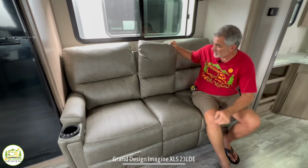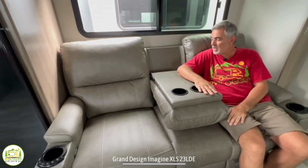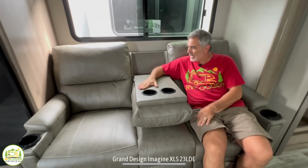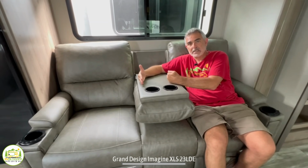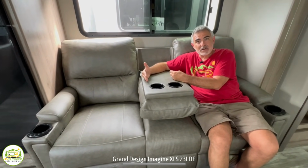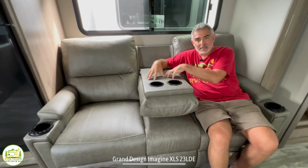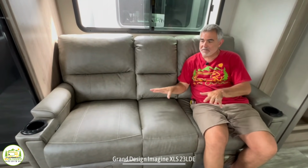There's also a couple nice features with this couch too. One is that this center section does fold down, and there's a cup holder here, so you can put a couple cups in here. The only thing I wish it had was a little storage compartment in here for all your remote controls. It's great to keep them right in the couch. I know we must have 7 or 8 of them in our RV, and if we didn't have a little spot in the middle to keep them all, I know we would lose them all over. But anyway, very, very comfy.